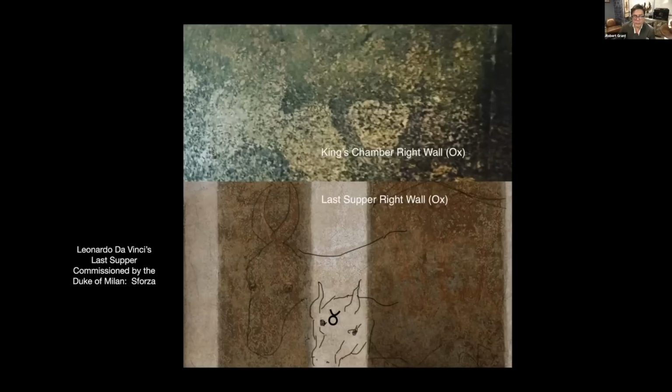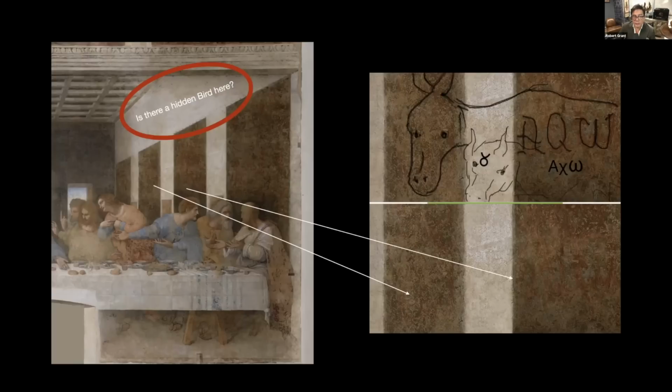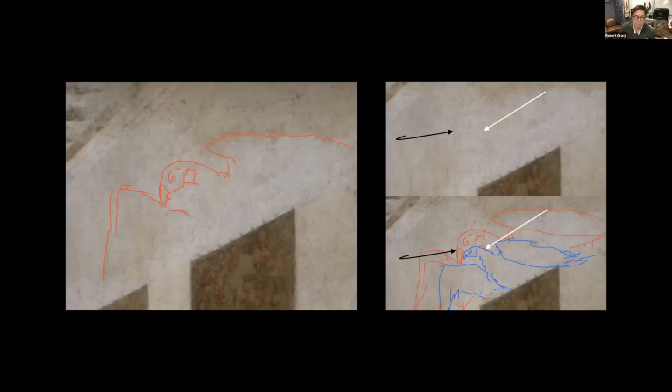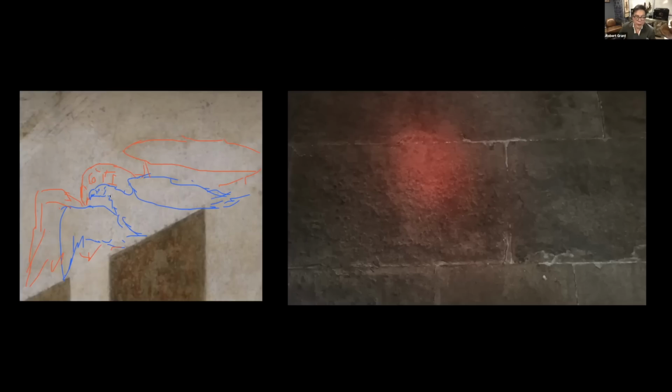So with the King's Chamber, I had a bull and a cow on the wall, and so does the Last Supper. Is there possibly a bird or two hidden above the bull and the cow in the Last Supper? So you look at this, and the first thing I notice, what looks like a beak right here. Here's an eye. Here's the back of the bird. And then it looks like there's even another smaller bird right here facing the opposite direction with its eye right here. So you've got two birds hidden inside of the Last Supper in the exact same spot as they are on the wall in the King's Chamber.